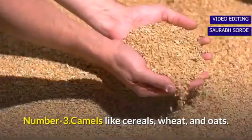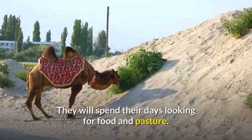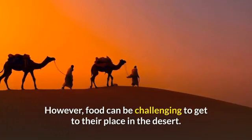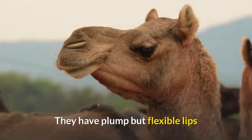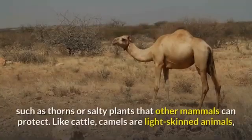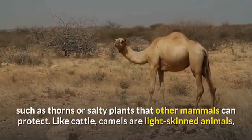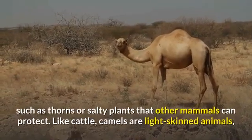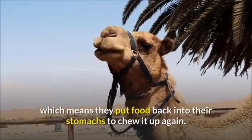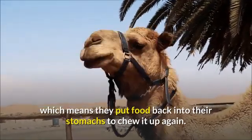Number 3. Camels like cereals, wheat, and oats. They will spend their days looking for food and pasture. However, food can be challenging to get in the desert. They have plump but flexible lips that allow them to eat plants, such as thorns or salty plants that other mammals avoid. Like cattle, camels are ruminants, which means they bring food back up from their stomachs to chew it again.